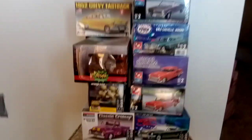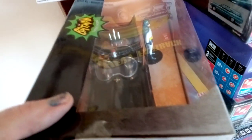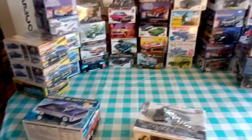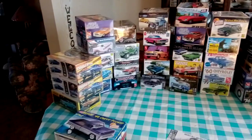And in fact, one of them is not even a kit. It's that Batman die cast. And it has orange striping on it. And that didn't please me at all, so that's why it's over there. Thinking I might get a model kit on a trade someday from that. Who knows? But yeah, I pulled them all out, set them all up. That's what I have.